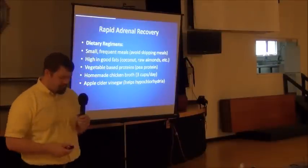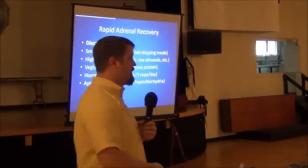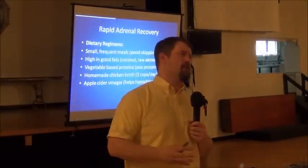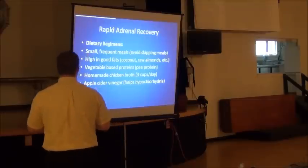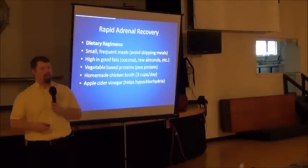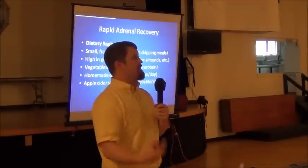Vegetable-based protein. You have to have protein because you have to have the amino acids to repair. The problem is, again, because most people in this scenario have a very poorly functioning digestive tract, they don't absorb and digest protein out of their diet very easily. So early on, we will recommend that they switch to pea protein as the optimal one, because pea protein is actually already partially broken down. So it's very easy to assimilate.